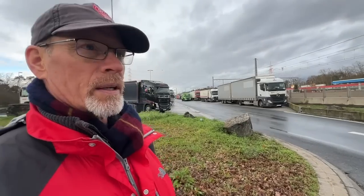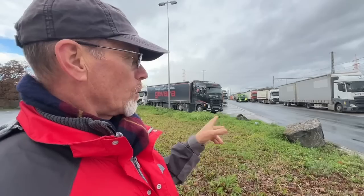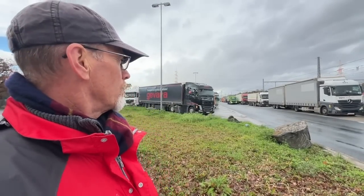The rule is the maximum length is 61.5 feet. So that's why they go with a shorter tractor, so they can still carry a pretty long trailer. But then the weight distribution has to be different. Your sleeper's going to be a lot smaller because it's a shorter truck. Our trucks are like 70 feet.